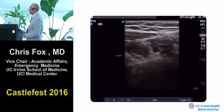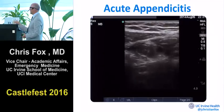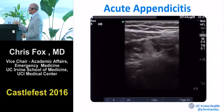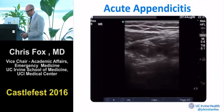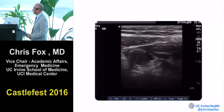What do you think about this one here? This is periappendiceal fat. Do you see that? Periappendiceal fat. Periappendiceal fat is very important. When you see that, it's definitely acute appendicitis. And I've got a cool article to explain why that is.